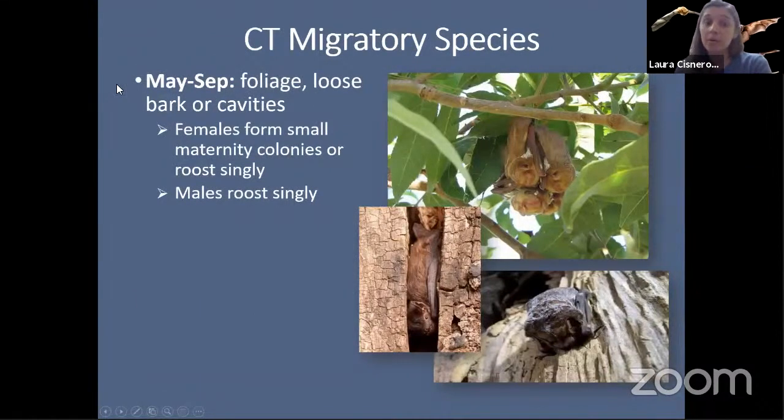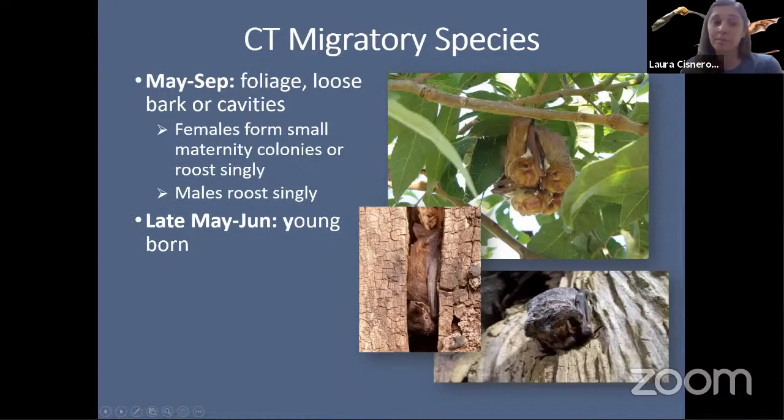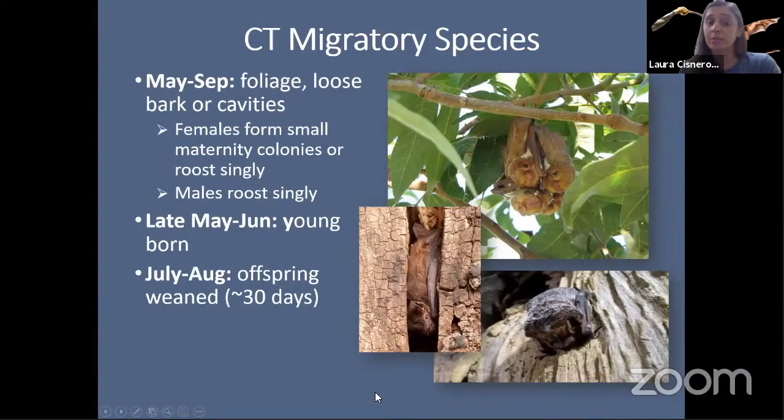So our migratory species will come up here from May to September, May to October. And they only roost in trees. Our eastern red bat will roost in foliage, and our other species will roost in loose bark and cavities. Similarly, females form maternity colonies, but these tend to be smaller in size, and males will roost on their own. And similar to our hibernating species, they produce young from May to June, and those offspring are weaned within 30 days. So really an important time to support bats is during the sensitive time when they have maternity colonies, from May to August.